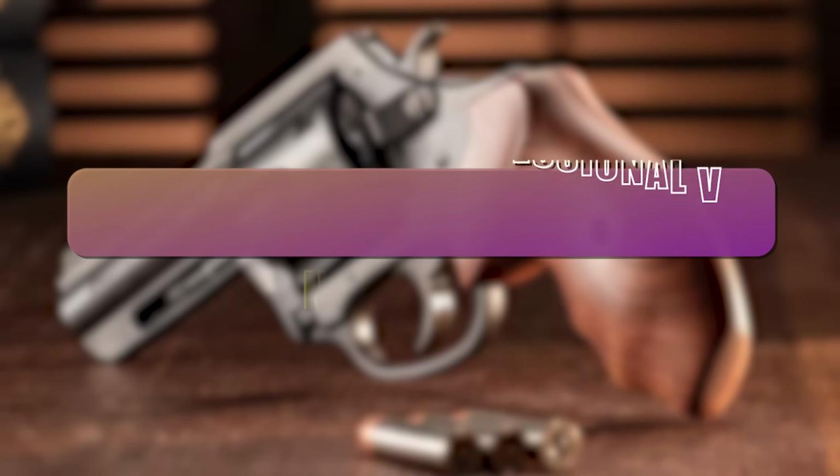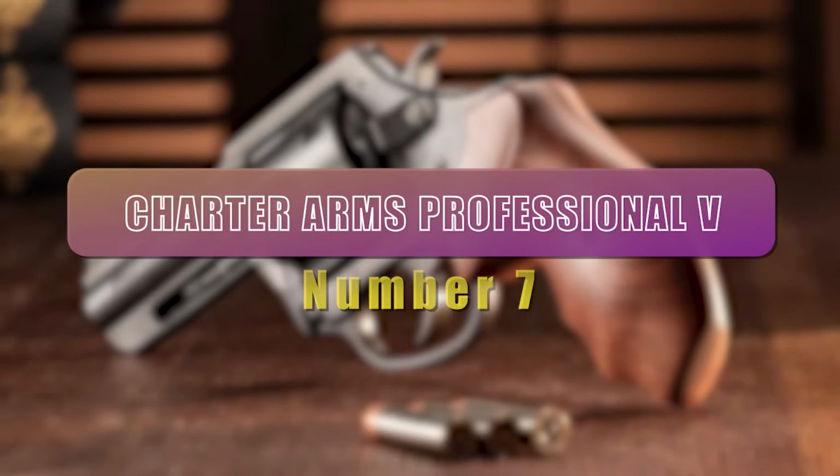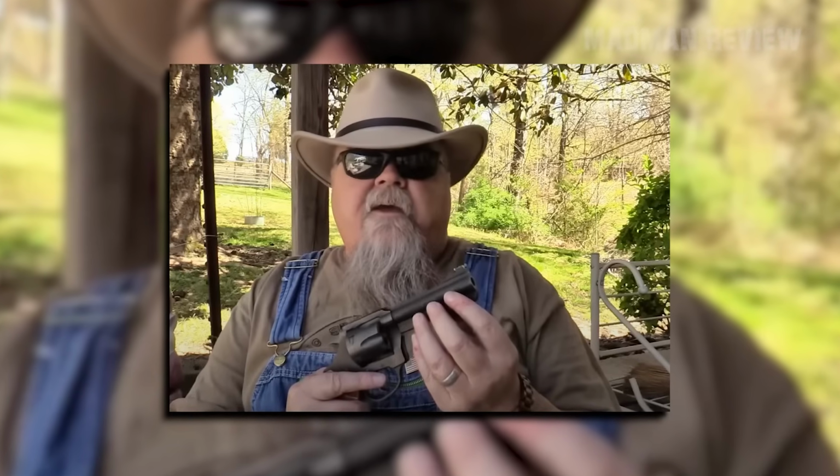Number 7. Charter Arms Professional V. The Professional V isn't making more noise in the gun community. Why? Well, despite the value this revolver brings to the table, Charter Arms has battled a bit of a rep issue that could be steering folks towards its direct rival, Taurus.